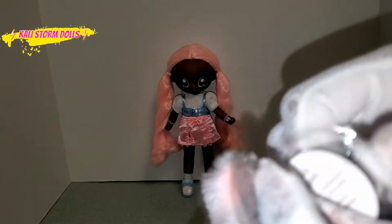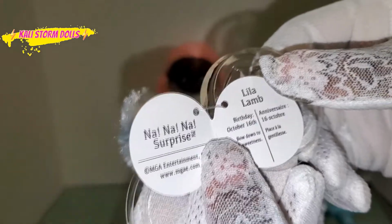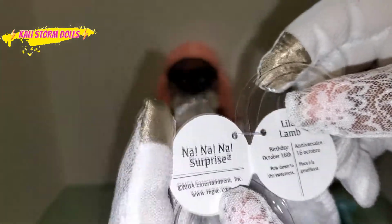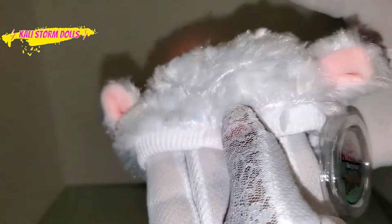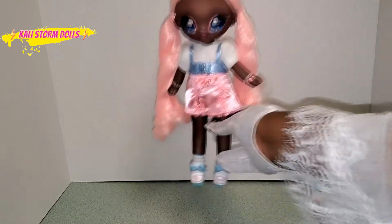Okay, so it looks like it says Lila's birthday is October 16th. Is she a Libra? And once again, it says bow down to my sweetness. Oh, wow. Oh, calm down, queen. Oh, wow. But one feature I love about her hat is that they did include those pink details. It's lovely.